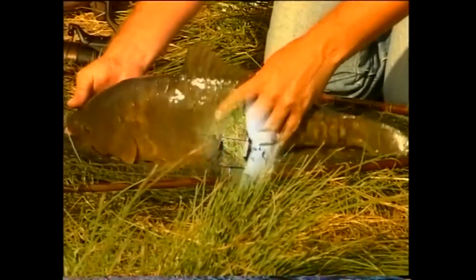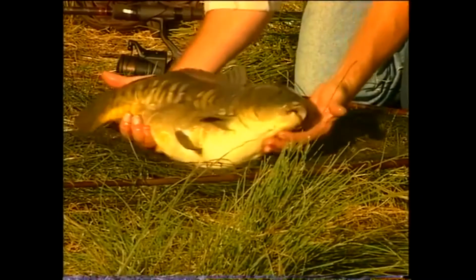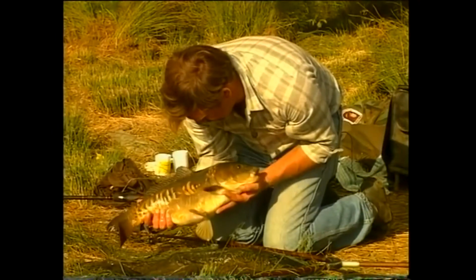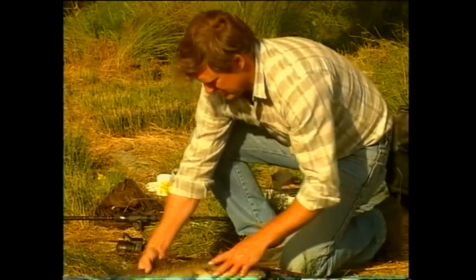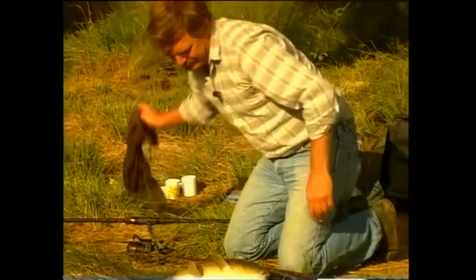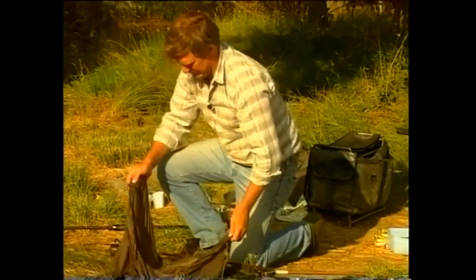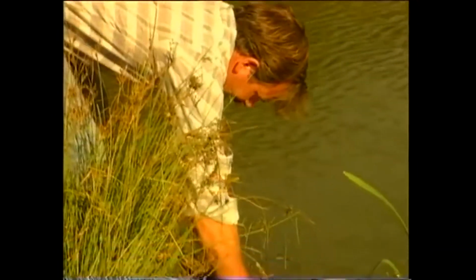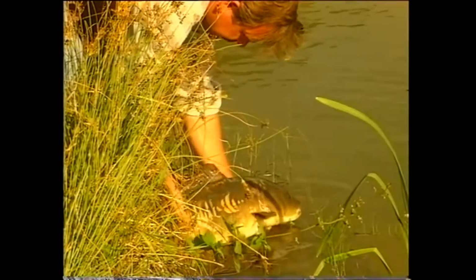Another one with a taste for particle baits. They're lovely fish, look at that. Lots of lovely scales, especially towards the back there, lovely. We won't bother to weigh him, he's 7 or 8 pounds I suppose. Just carry him back to the water. Lovely. What a lovely fish, look at that. Beautiful.